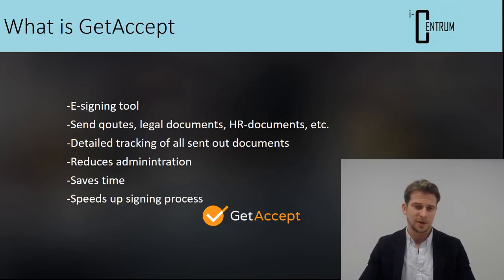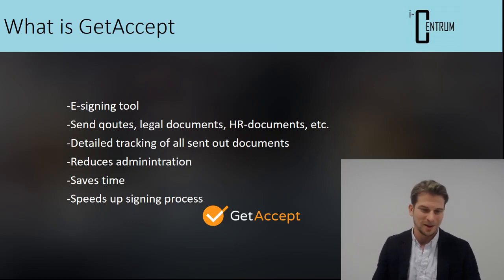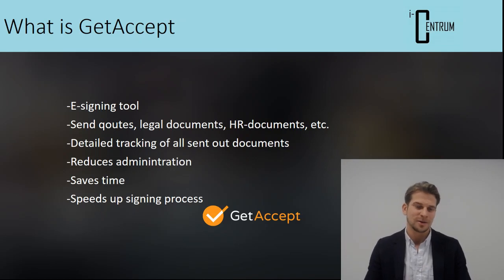Okay, what is GetAccept to start with? It's an e-signing tool. You can send quotes, legal documents, HR documents, presentations, etc. You get detailed tracking of all sent out documents, on a really detailed level, in order for you to follow up your sent out documents in a good way. The customer value is that it reduces administration a lot, saves a lot of time, and speeds up the signing process. We talk about approximately 8 times faster than the traditional post by comparison.